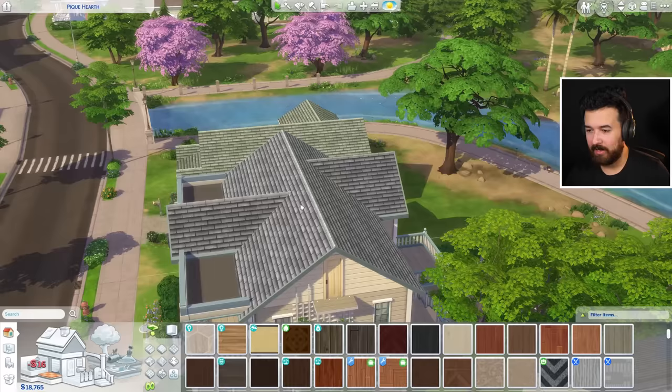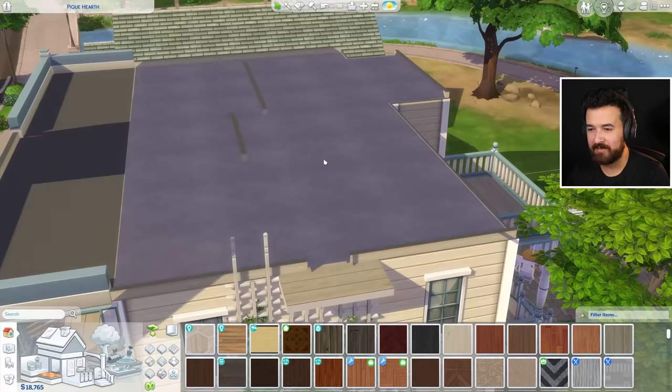Like, can I even get through this door? We have to test that. The other thing we do actually have to fix is, these walls will actually block our sim.